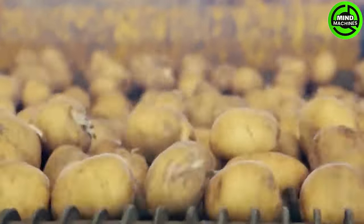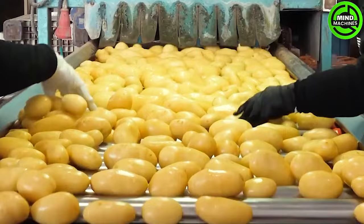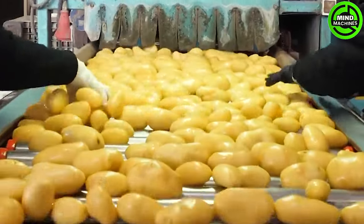After undergoing a thorough cleansing process, potatoes will pass through a precision machine. Subsequently, the potato pieces will be fried to perfection, ready to be served.